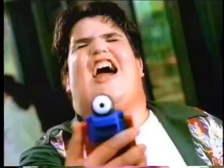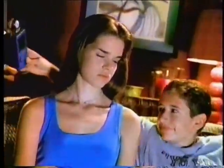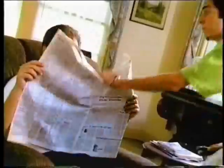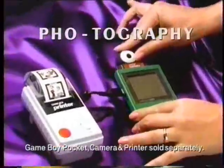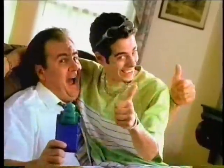When it's least expected, you're elected. You're the star today. Smile, you're on Game Boy camera. It's fun to look at yourself as other people do. How's your sense of humor? There's a rumor laughter's on its way. Smile, you're on Game Boy camera. Yes, with Game Boy camera, you can turn photography into funtography. Smile, you're on Game Boy camera.